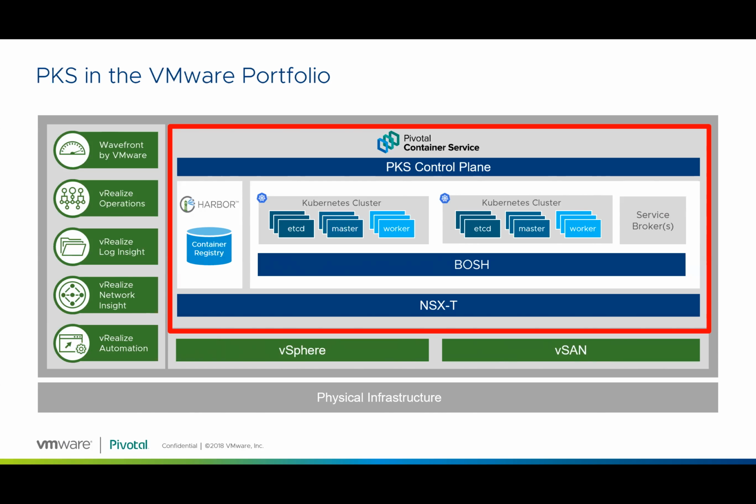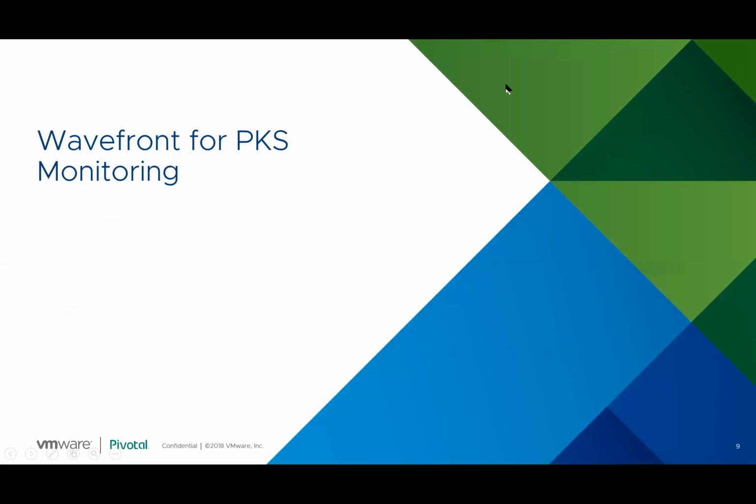On the left-hand side, you see all of the cloud management solutions from VMware. Of course, Wavefront is right at the top. And what I want to do right now is pass it over to Pierre to drill into the details around Wavefront and Kubernetes and PKS. So Pierre, let you take it away.